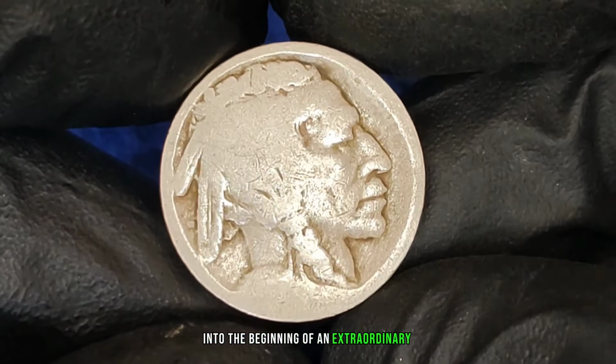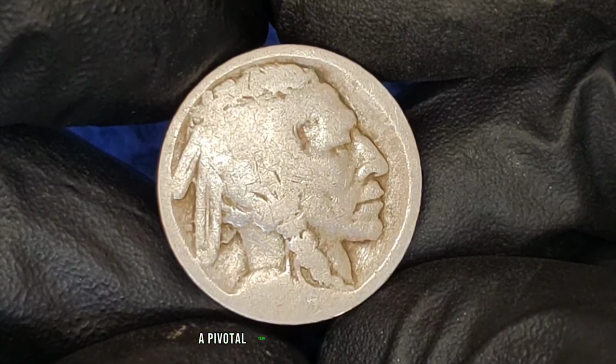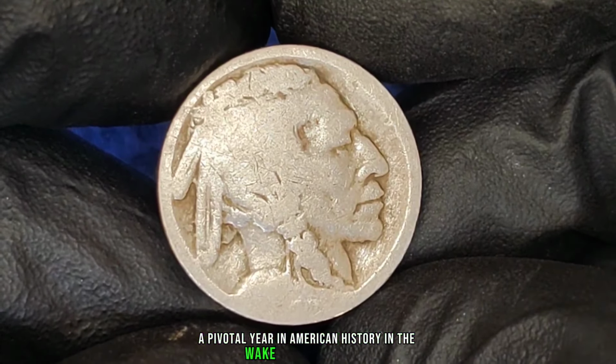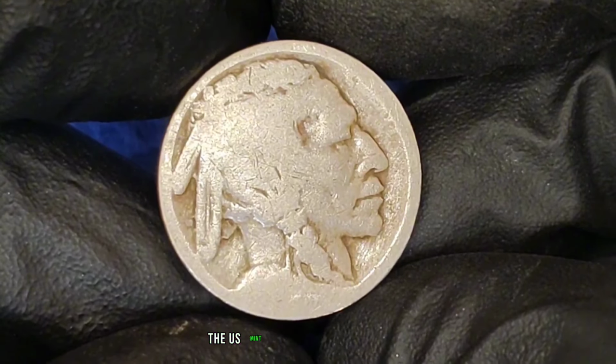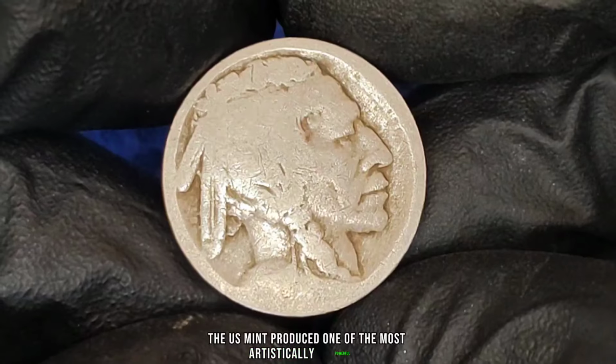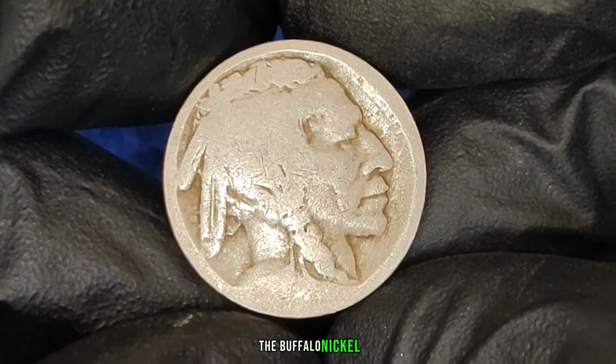So stay glued to your screens, because what you're about to hear could turn your ordinary day into the beginning of an extraordinary future. Let's rewind time to the year 1918, a pivotal year in American history, in the wake of World War I. Amid this iconic era, the U.S. Mint produced one of the most artistically powerful and historically rich coins ever struck, the buffalo nickel.